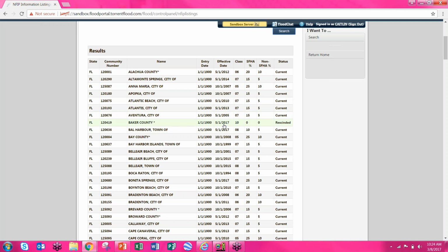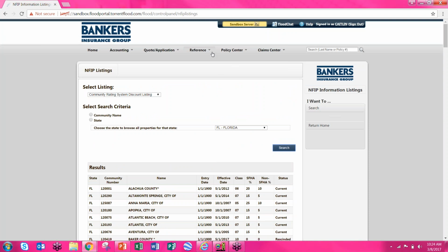So if the insured was calling in and saying, well, why am I not getting the correct one? And you see this, that it's May 1st, 2017, which is in the future, and they're not getting the correct discount, that is why. It probably will not affect them until they actually renew their policy. So you'll have that information there.